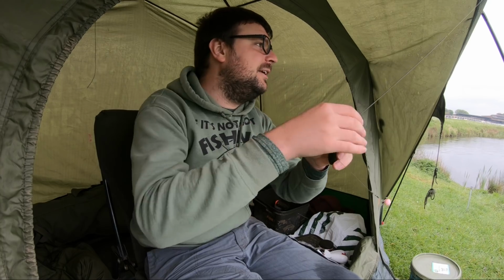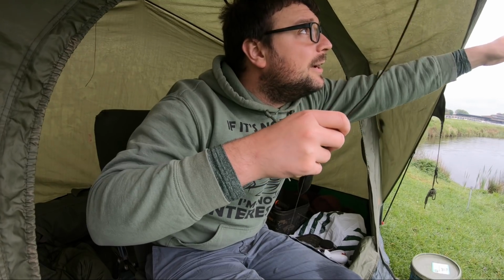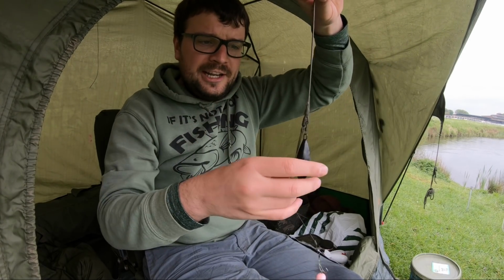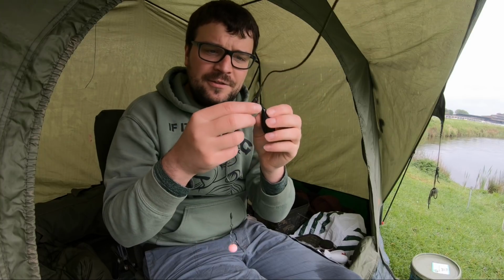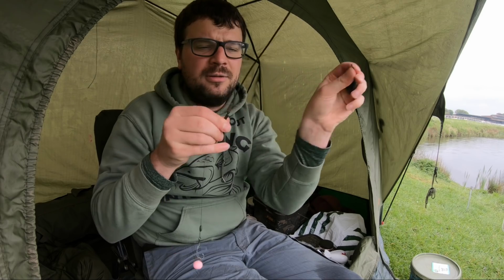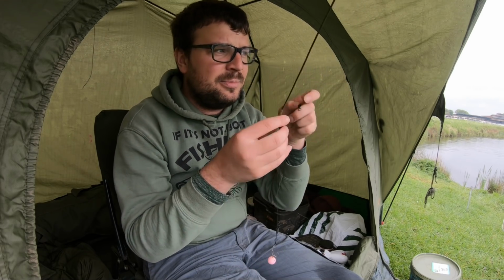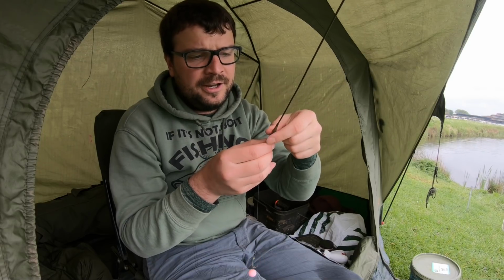And all I do with that is get a bit of line here, there we go, and put it on a lead clip, one of these ones that has the swivel fixed inside, so if a fish does run through weed, the only thing that can happen is the lead comes off, bang, there you go. I was doing that with my hands, but you imagine a decent fish ploughing through weed, that's just going to pop right off there.